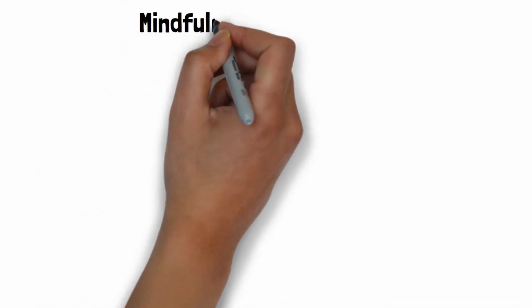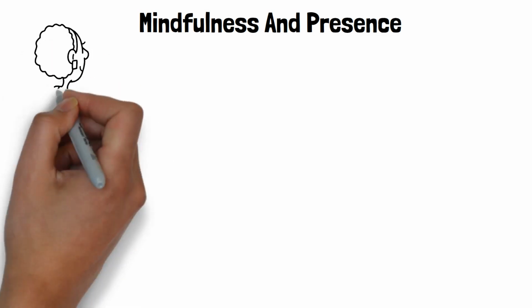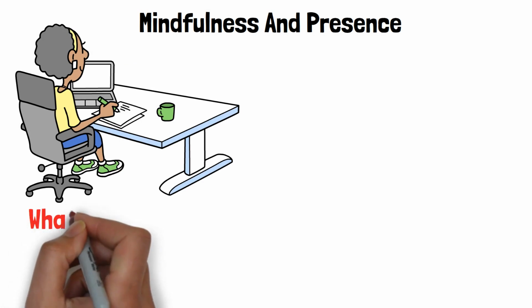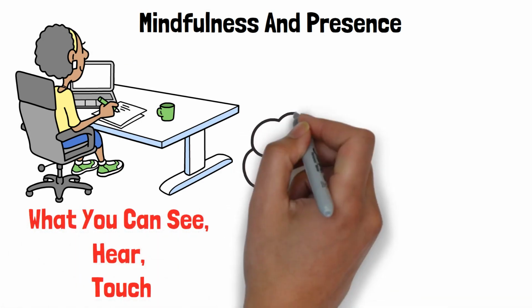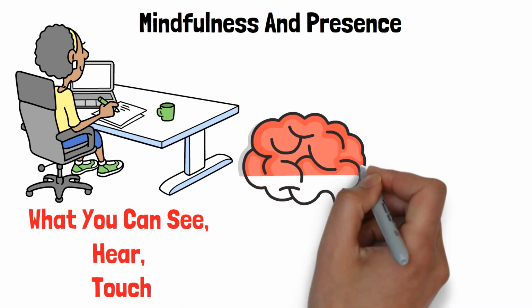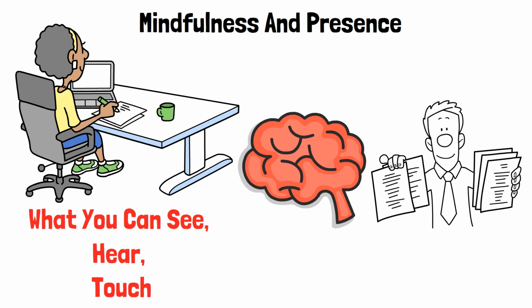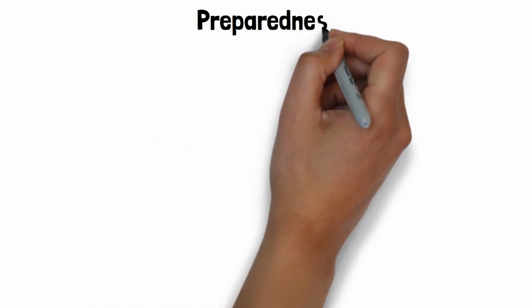Mindfulness and presence during the test also play a crucial role in managing anxiety. Simple grounding exercises can anchor you in the present moment and ward off panic. Focus on your senses: what you can see, hear, and touch. This practice prevents your mind from wandering to anxious thoughts and keeps you centered and focused on the task at hand.